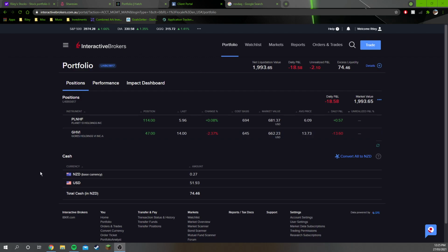I've just got my Interactive Brokers account open up here. This is a new account that I've opened and I've just chucked $2,000 into it. With that $2,000 I've bought Planet 13 Holdings and GHVI. GHVI is a SPAC that is set to merge with Matterport, and you can check out online what Planet 13 does.